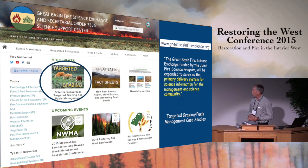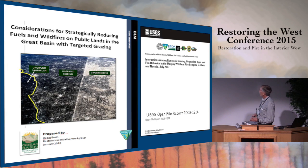Just a couple more slides. These are a couple of the publications, and I show this because the Murphy Complex fire in 2007 burned 650,000 acres, and I spent a day in a helicopter, and as far as I could see, all I could see was black. I've worked for BLM for about 40 years now, and it's probably the most memorable day in my career in terms of realizing something's got to change.